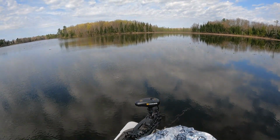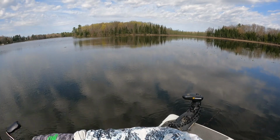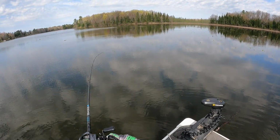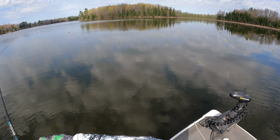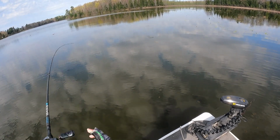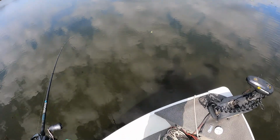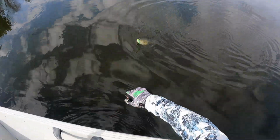There's a fish. Doesn't feel like a big one. It feels like about a 15-incher probably. Not even. I'd say it's more like about 13, 12. Yeah, probably not even 12.